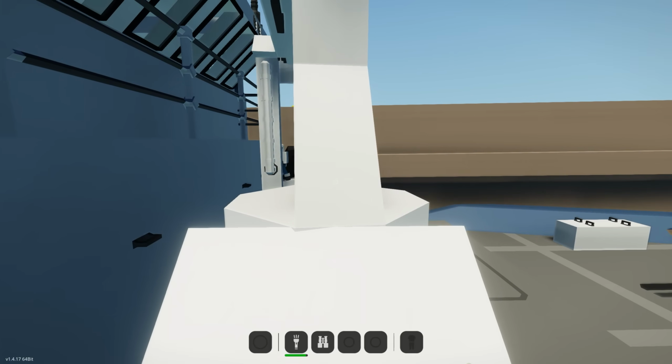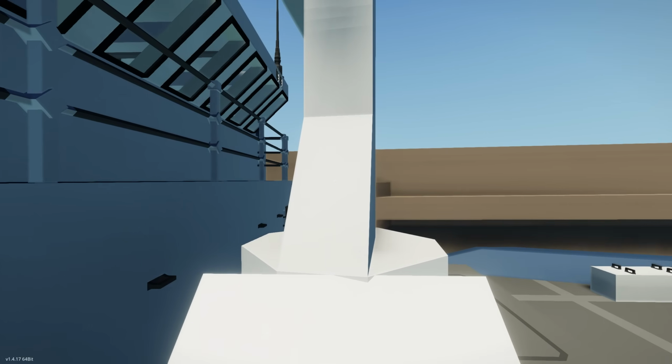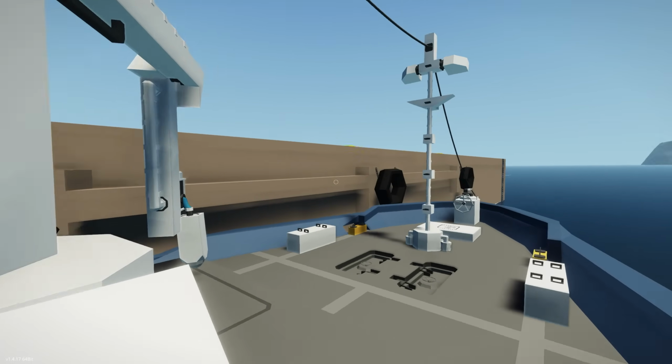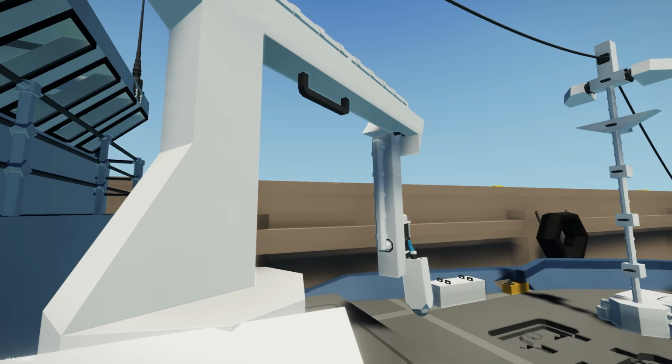Actually, no, I think we need to move it to the right, don't we? Oh, okay, controls are inverted. So that's another thing I would personally like the creator maybe to change. I'm pressing left right now, and you can tell it's going right. So we're going to move it a bit, and then I'll open it up.